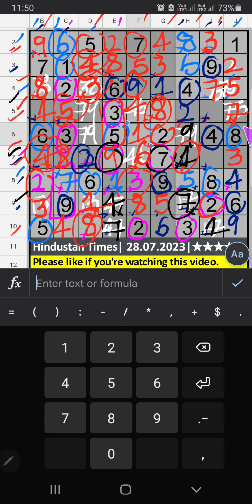5th row, we have 7. So 7 can't come in the cell, 7 is confirmed here. Then 9 is here. Then in column I, 2 numbers are remaining, 5 and 6. 7th row, we have 6. So 6 can't come in the cell, 6 is confirmed here. Then 5 is here.